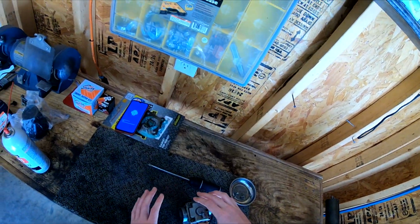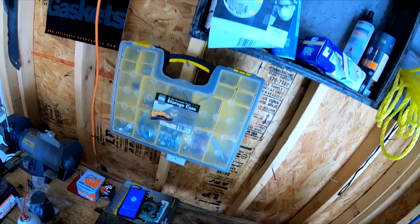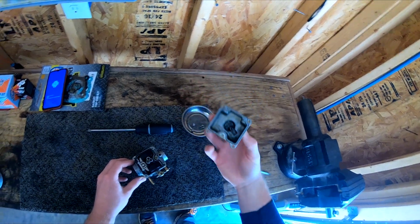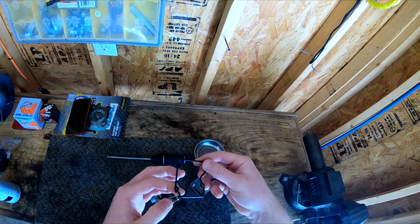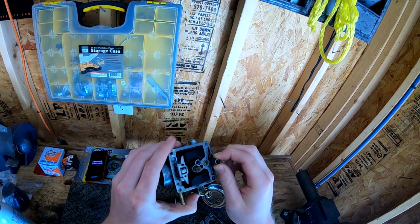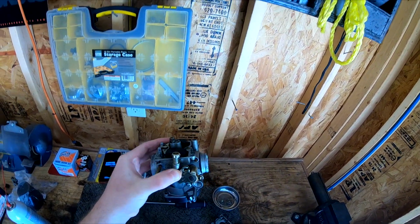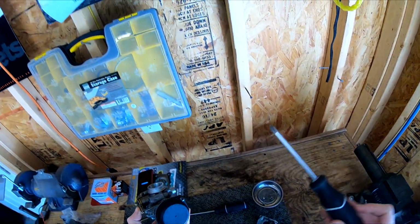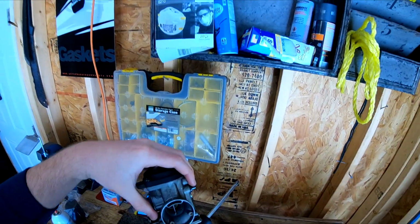Alright, let's see what's in this thing. Again, I've said this like 10 times, but this carburetor has been apart a bunch of times from what I hear. Okay, that's nasty. Hopefully this gasket's in good condition. Looks like it was put together right. Alright, let's go ahead. I should have done that first, but I got it. We'll just take these top two.